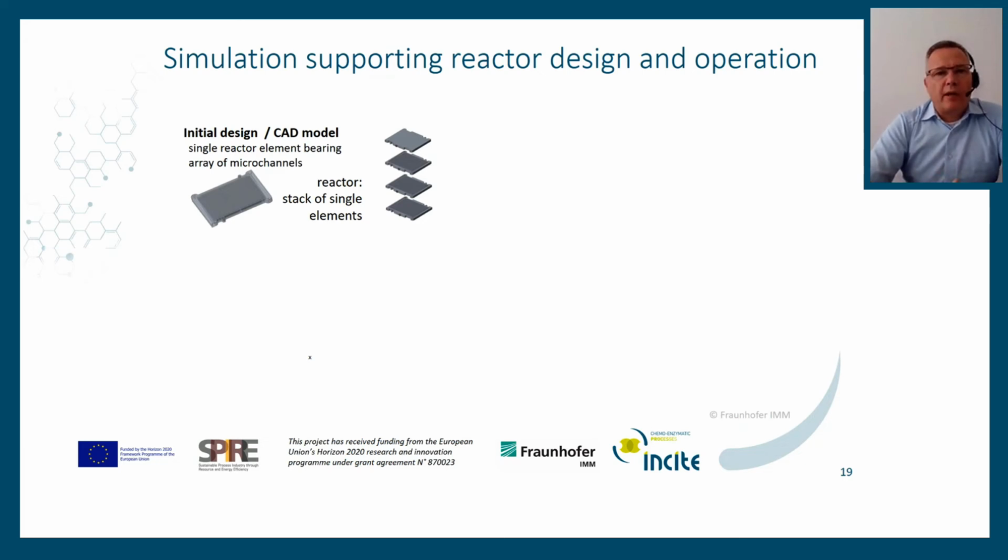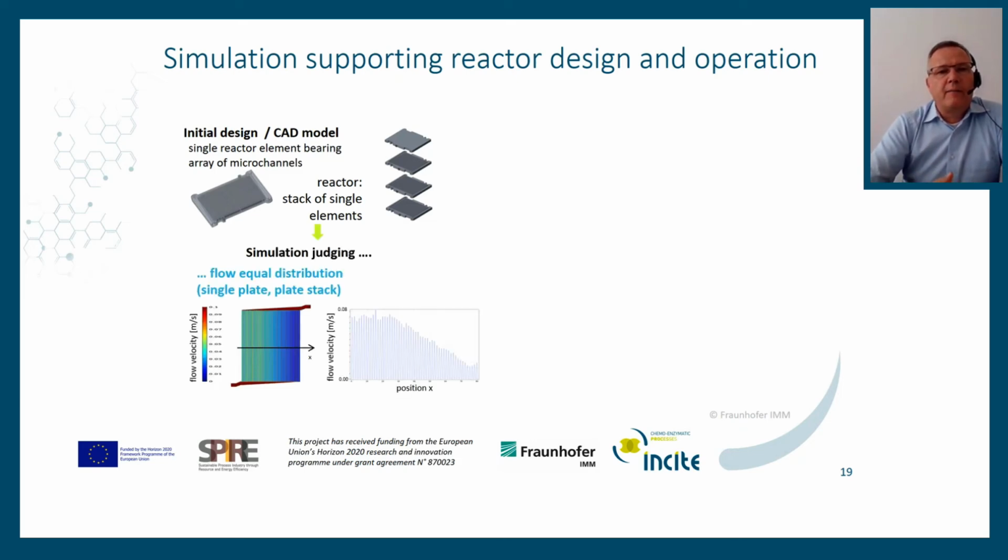So we have talked a little bit about the realization of the reactor modules. Perhaps to say something about the design of these reactor modules. Naturally, the design of the reactor modules is supported by simulation efforts, for example by COMSOL. You have seen our initial design. We also always have initial designs resembling a stack of microstructured plates, and then you naturally do some simulation.